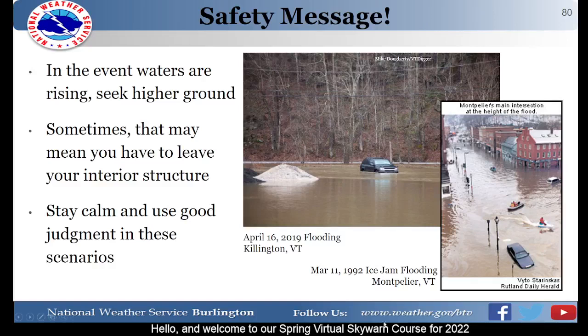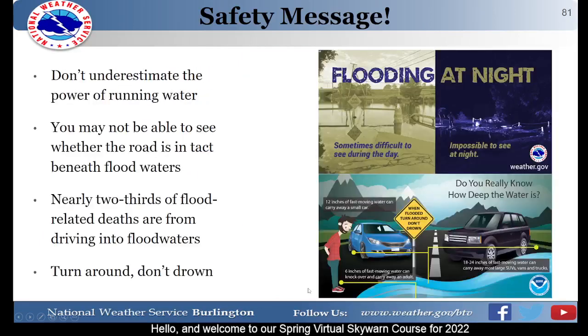Best not to be caught unawares, whether that be from spring flooding or from ice jam flooding. Make sure that you are prepared to take actions when flooding happens.